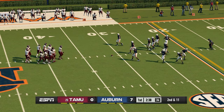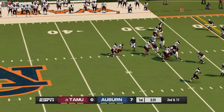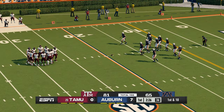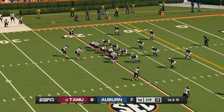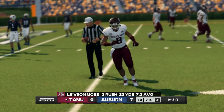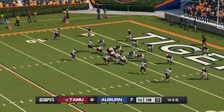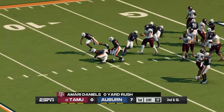And this is the ninth play of the current drive. Gains his way to the 19-yard line. First down, 10 yards to go. Ball on the 19-yard line. And they make the stop around the 5-yard line. That makes it first and goal. This is the 11th play of this drive. He makes it out to about the 5-yard line.